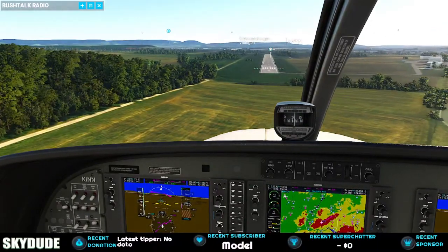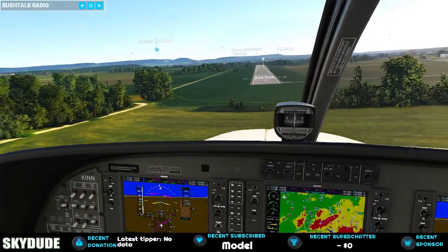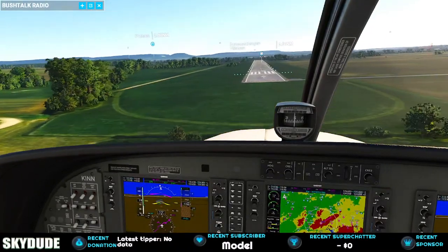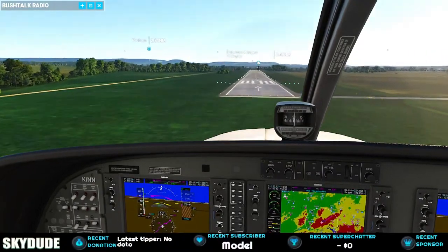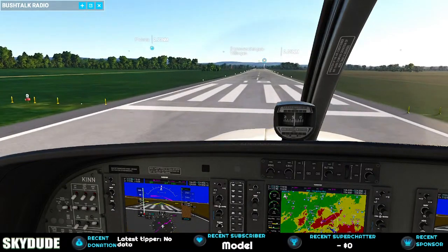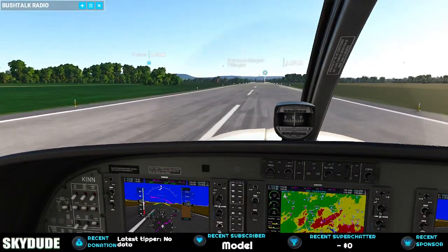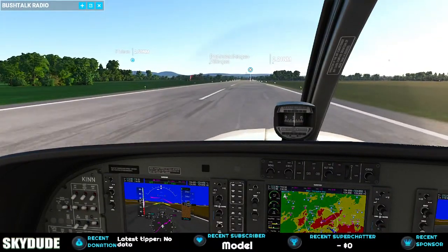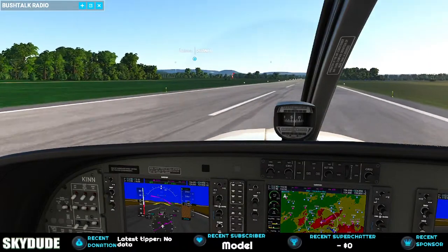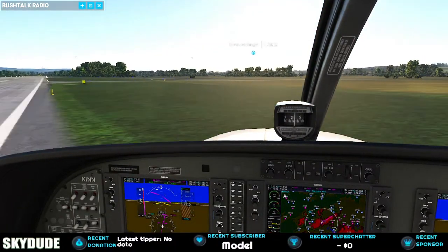I don't have a very good computer either, to be completely honest. This is a mid-range Dell computer. It's nothing special, and it's done absolutely everything I needed it to do. Hello, don't freeze. Don't freeze on landing. There's a lot of settings you can change for low and mid-range computers. Whoa, easy. Easy, pal.